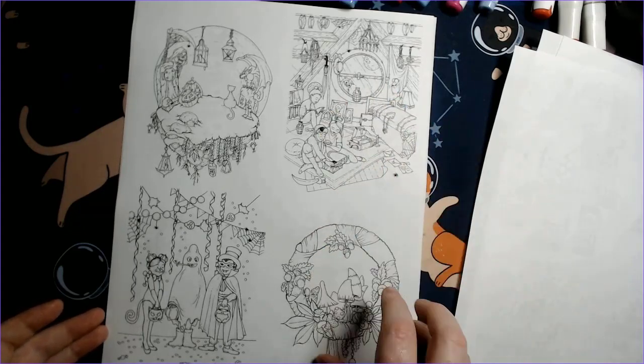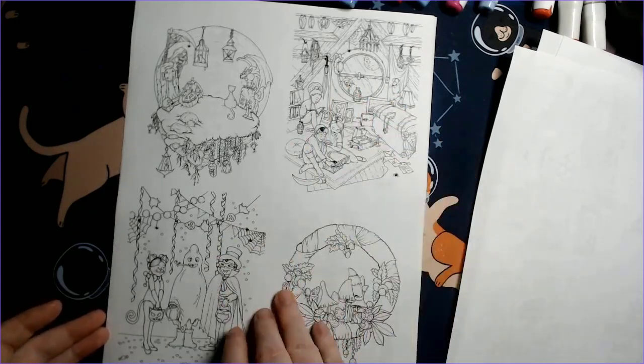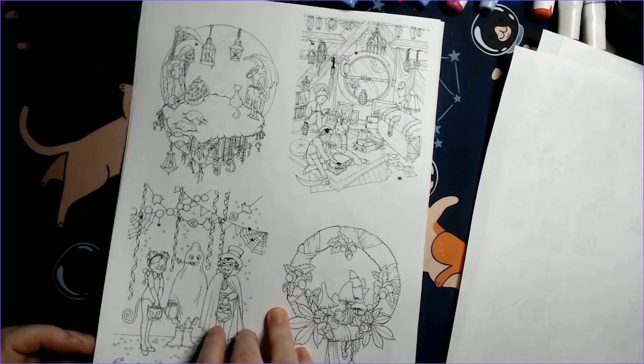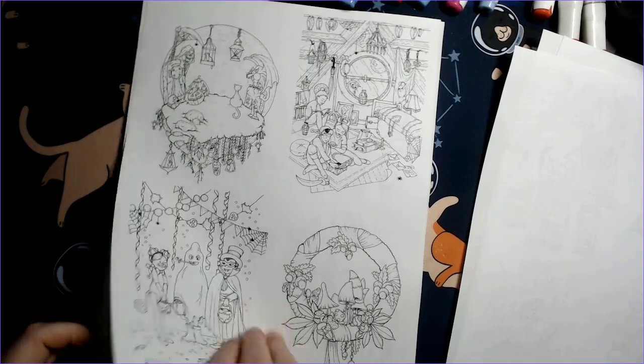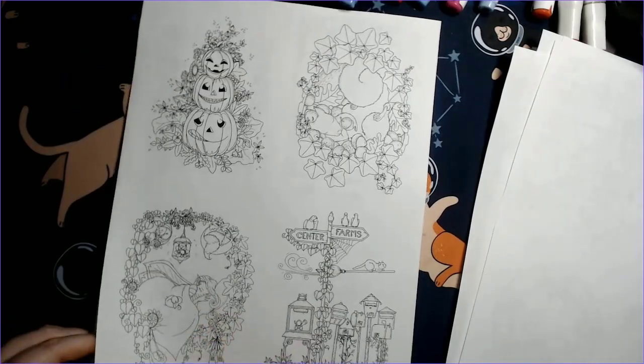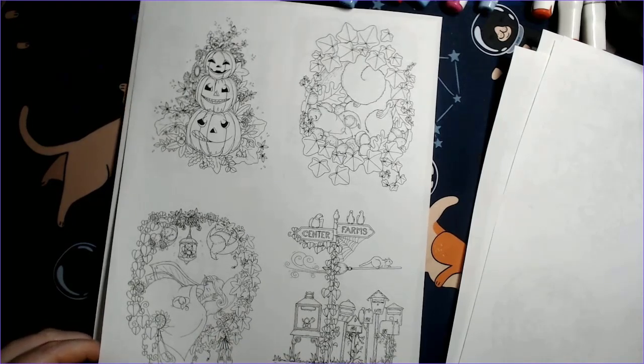Oh, that one's cute with the owl peeking in. Cats and owls. Just a coloring book of cats and owls. I'm gonna get there. Can't help it, being distracted.